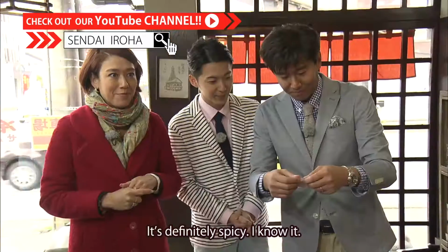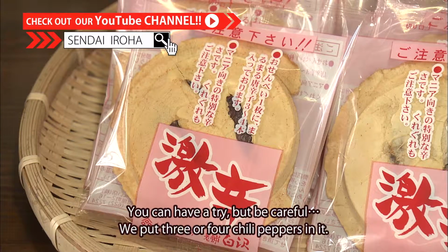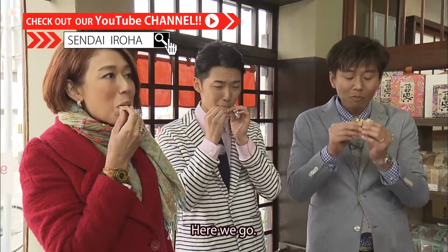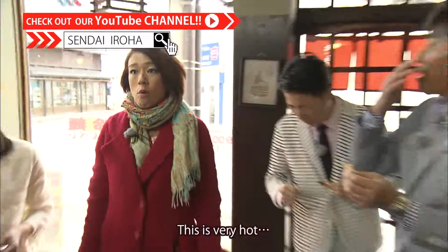You can have a try, but be careful. We put 3 or 4 chili peppers in each one of them. It says caution on the package. Very hot Nambu-style rice cracker. Pay attention to how they react to it. Here we go. Wow, this is very hot.